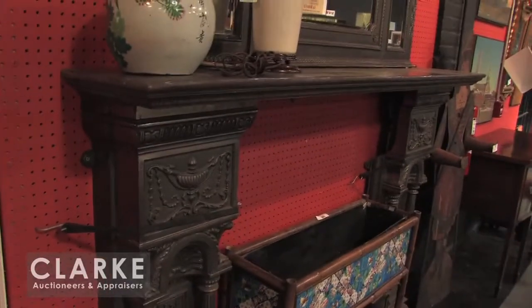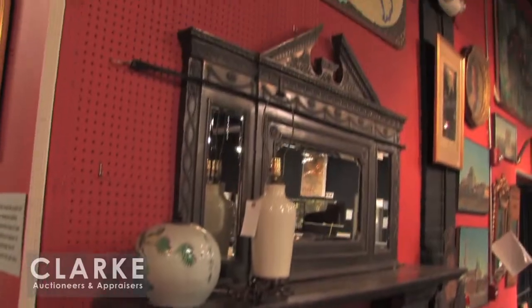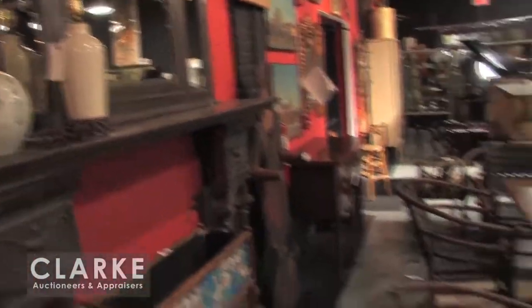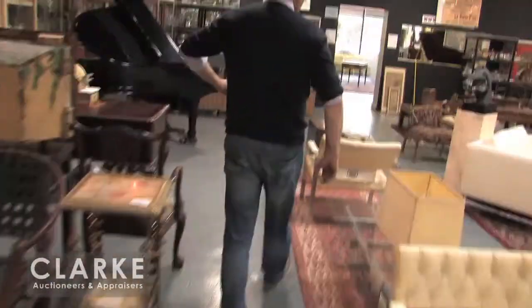Of note here, if you need a fireplace, this is a beautiful vintage antique steel one, sort of in the Adams style, but unusual to find it with the mirrored top on it. Beautiful fireplace, can be painted as you want. We've got Adirondack furniture. We have cash registers.